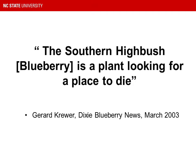This quote comes from Gerard Kruer, a retired horticulturist with the University of Georgia. If anyone knows how to grow a blueberry, it's Gerard. But he was explaining to rabbit eye growers how hard it was to grow southern highbush blueberries. And I really love this quote: "The southern highbush is a plant looking for a place to die." So this should inform you that there are differences in species and how well they grow and how difficult they are to grow. And we'll get into some of that as we go through this talk.